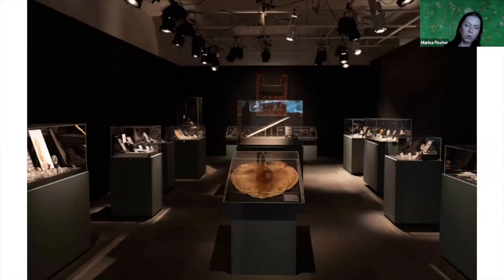This is on the main floor. And our walls, as I mentioned, are movable, very flexible. We have a group of technicians. They're absolute magicians. They're incredible support. And this is the view of the current exhibition.